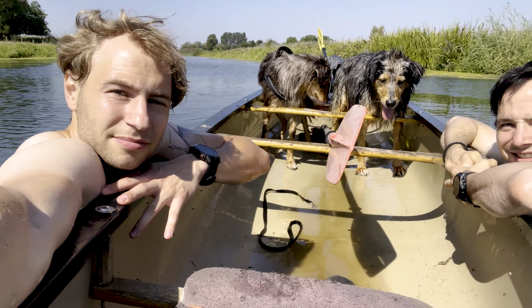So we've got two Australian shepherds who don't like swimming. When we put them in, they panic and swim to the side or want to go back in the boat. So have fun, the two of you. We're going to swim.